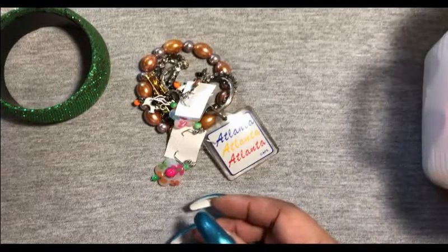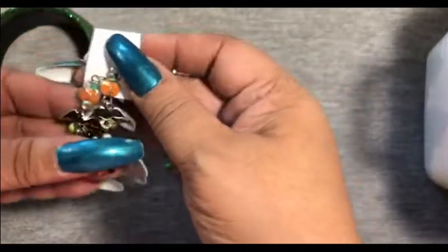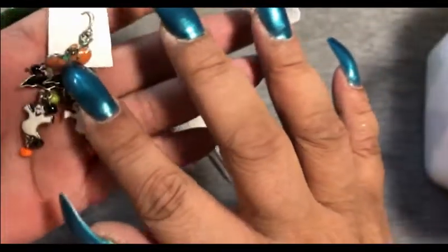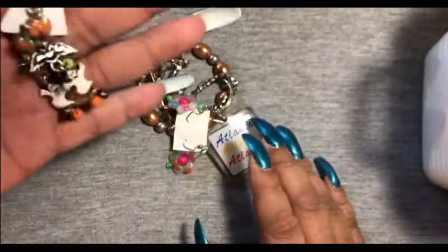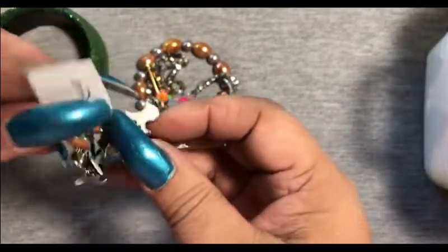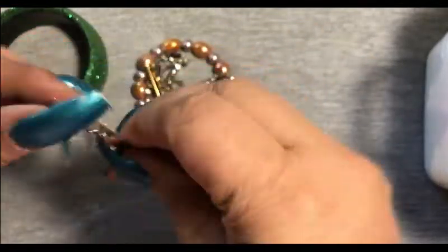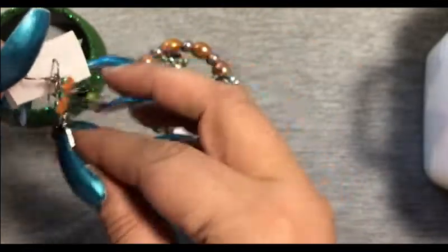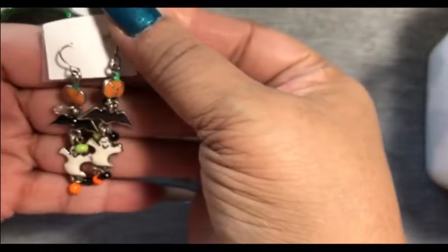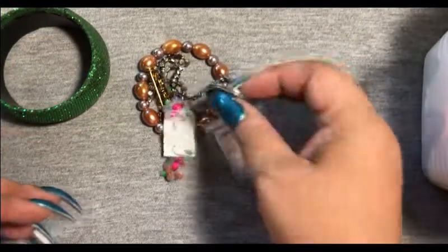We're doing good so far. We have these cute little earrings. They are Halloween. There's the pumpkin, the bat, and the ghost. Very cute. Oh, it's just one earring. Oh no, it says two. Here's the other one. Okay, I'm just holding it wrong. There we go. Very cute. Goes in our earring box.